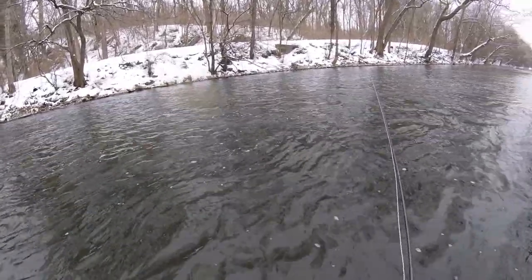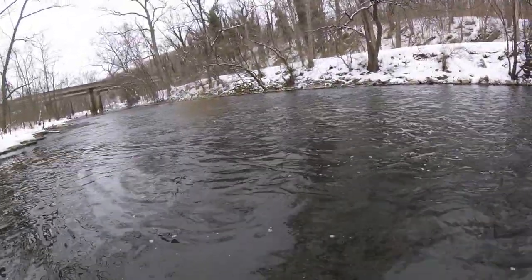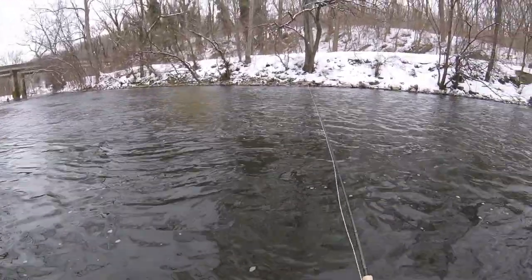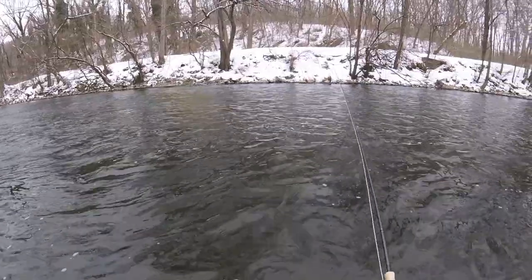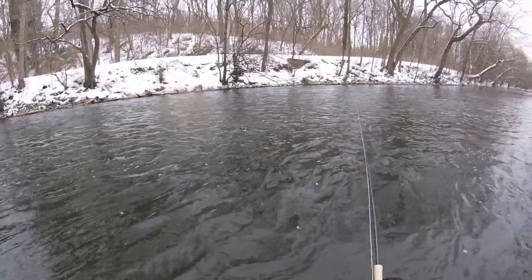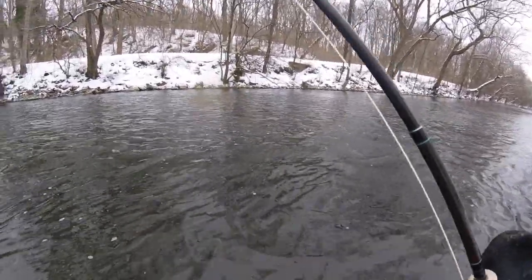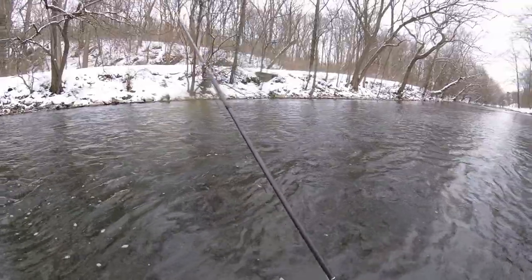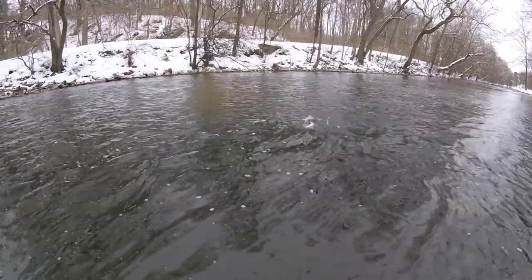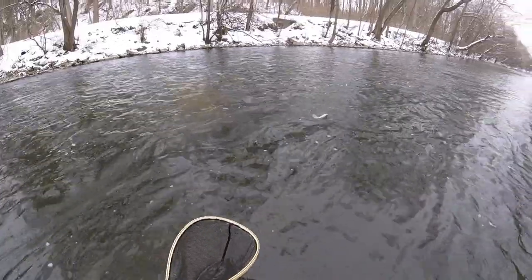You can tell how they fight right away. They just don't have the wiggle that a trout does. Trout's got more of a wiggle jiggle. Sucker's more like a slow dancer. Oh, there he goes. Oh, there you go. There's a trout. He's got a wiggle. He's on the San Juan Wormy.